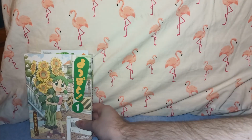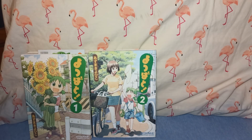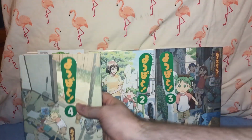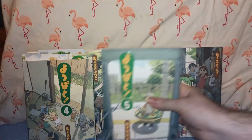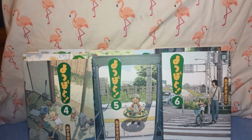This is a series that obviously is available in English. However, Yen Press volumes are extremely expensive. And so I have been collecting the volumes here and there of the Yen Press editions, but they're like $17 Canadian, and this is a series that is pretty beginner friendly in terms of the language level, and so I figured I would buy the Japanese collection of them and kind of use this as a study aid for me.